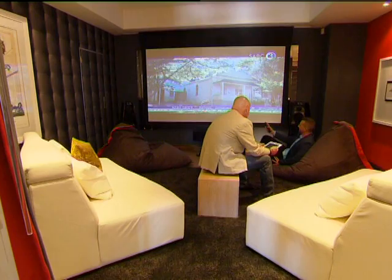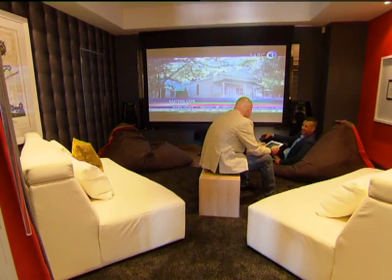In many ways, I think this is his favorite room. This is where he can shut himself away from the rest of the world and to an extent enjoy his home space, but his personal space of his home space.